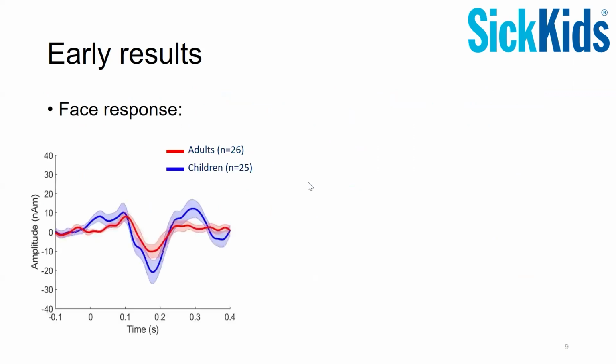So I'm just going to show a couple of early results. What we've shown is that we can measure this face response. This is a subset of our participants. You can see we've only got a few adults and 25 children in this. We're showing that we can measure this M170 component, which localizes to the fusiform gyrus. This is a well-established response to emotional face processing, and we've shown that we can measure that with OPMs. More of these results are in a poster at Biomag that I'll be helping present for one of my colleagues, Christina, who couldn't be here.